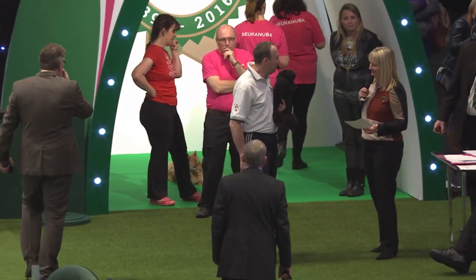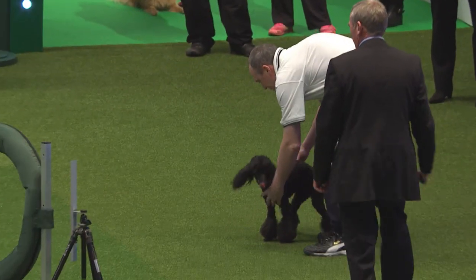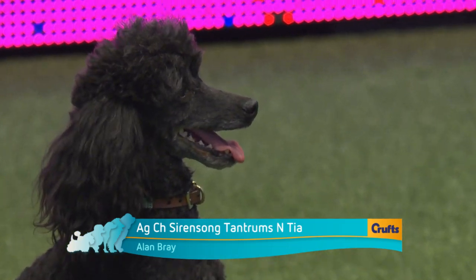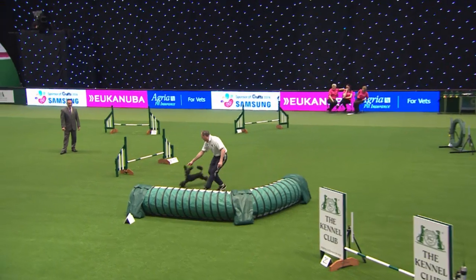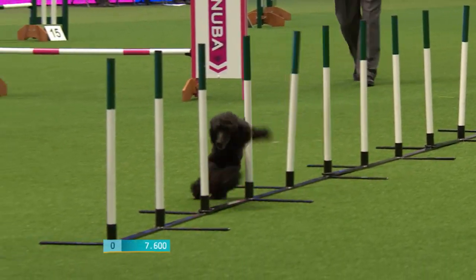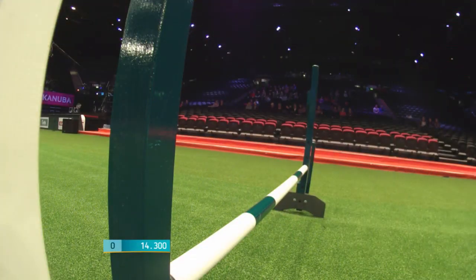First one there, Alan Bray. So here's Alan Bray with Tatiana, a 7-year-old miniature poodle, little bitch from Milton Keynes. Probably one of the country's most experienced and successful handlers. He's right up there with it. Always turns out good dogs, large and small, very experienced. Great judge, judged the championship, I believe, last year here.